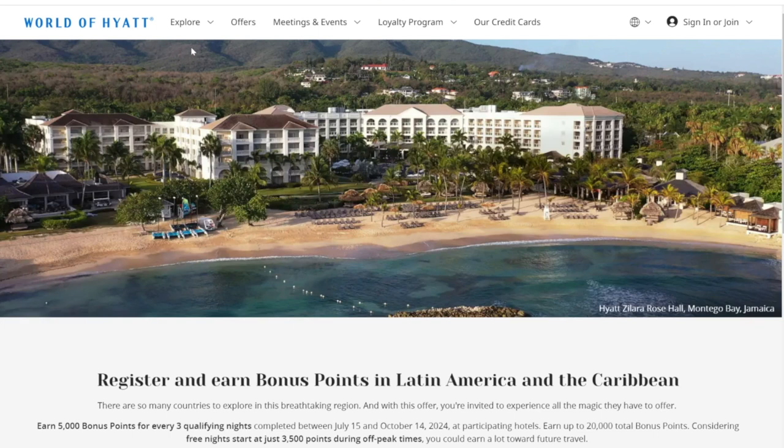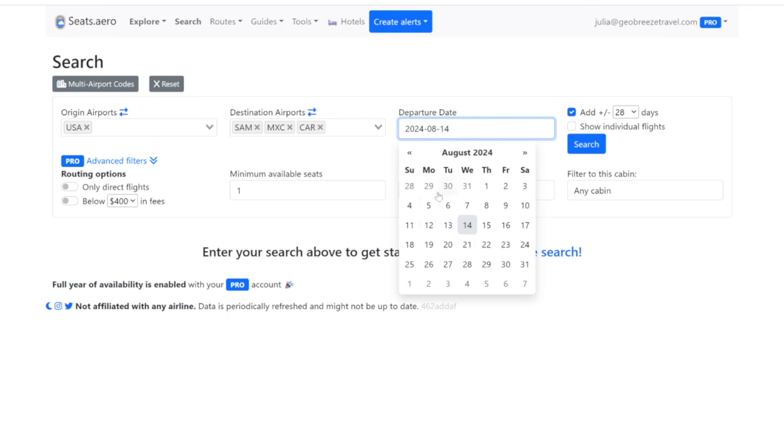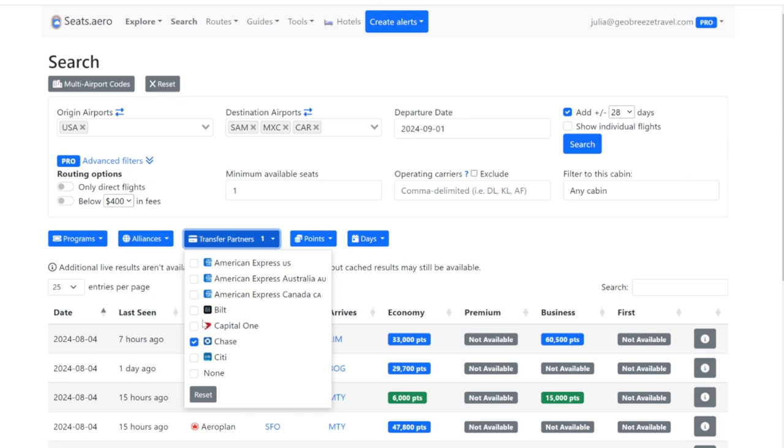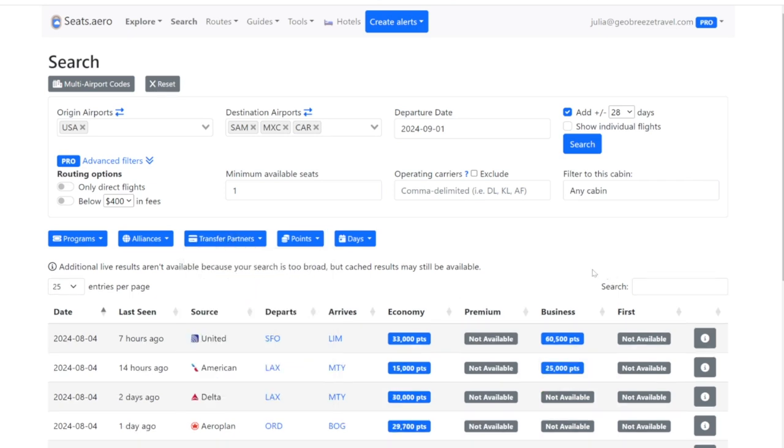Since this promotion takes place between July and October, I'm going to search for mid-August plus or minus 28 days. So this will take us from mid-July into mid-September. And alternatively, you could say something like September 1st, where it'll take you from August 1st through the end of September. Go ahead and click search, and you should be able to do all of that with just the free version, since the advanced filters you don't really need, like minimum seats or anything else like that. You can also say what transfer partners you like, but we're just going to reset it and have it show us all different transfer partners.